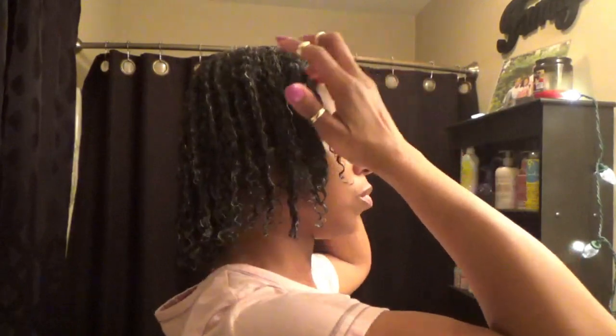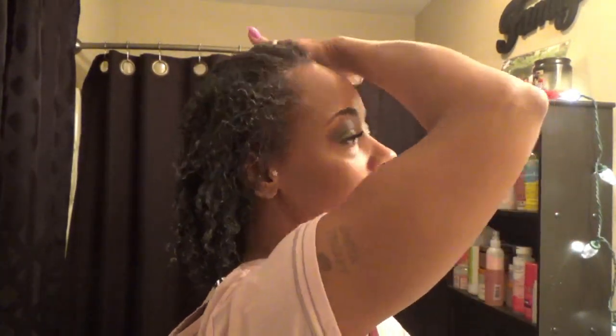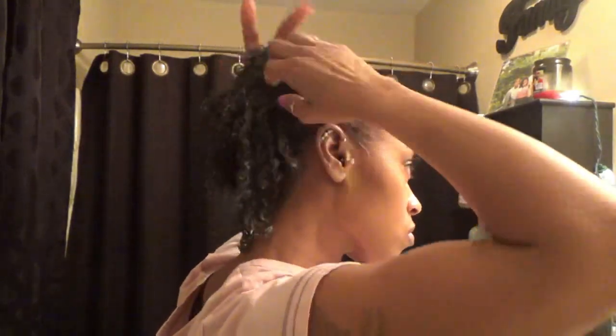That is the finished result before I put my plastic cap and my bonnet on. And I am going to sleep in this plastic cap with the bonnet. I didn't show it in the video, but I'm going to put a headband around the edges of the plastic cap to keep all the oils and stuff from seeping out at the bottom where all my hair is bunched up when I lay on it.